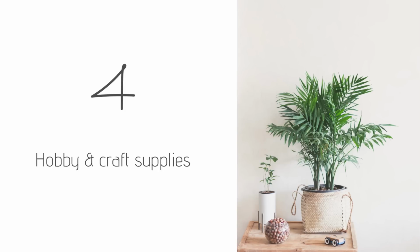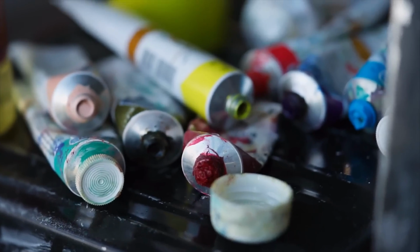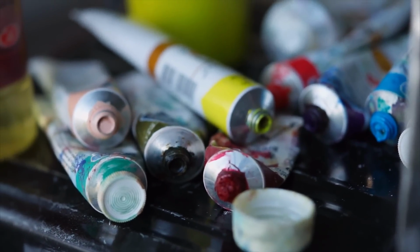Another type of clutter I often get questions about is hobby and craft items. So the beginner tip is to get rid of everything that is no longer in good condition or that you already know for sure you just don't really enjoy using. So maybe dried out markers or supplies that you just don't really know what to do with or you just don't like using. Supplies that are still in good condition can be either sold or donated, and the broken ones, maybe you can recycle them somewhere in your area.